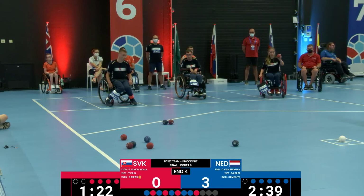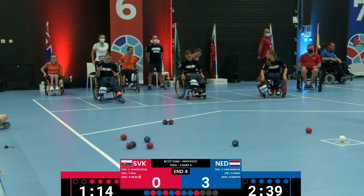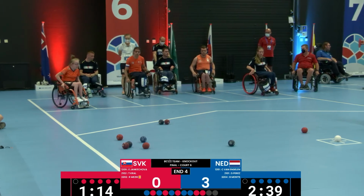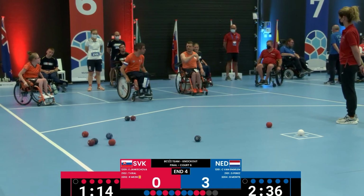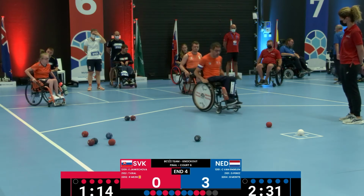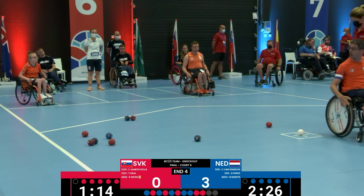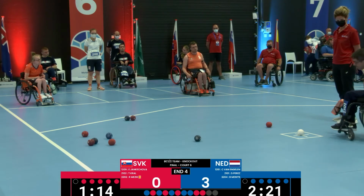The jack went to the cross. Blue is closest from the cross. So it's red to play with Jankachova. She played there, having 1 ball left. And now it's up to the last ball for Van Engelen. And Perez is going to check the line of Van Engelen to see what she can do here.